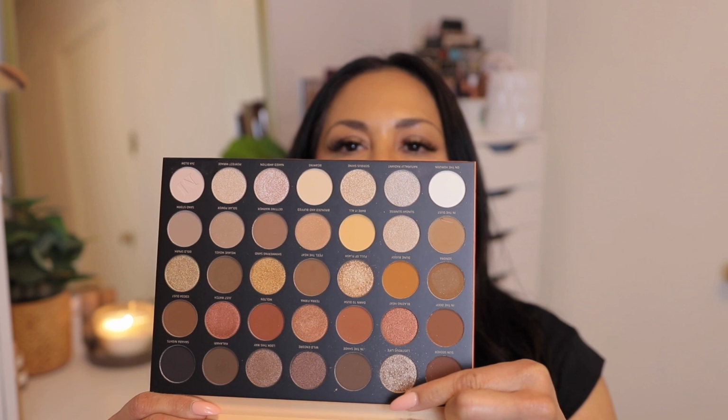I have it on today, like I said, and I only put 2 shades on. I put In the Dust and Lustrous Life. So In the Dust is in my crease, and Lustrous Life is on my eyelid. And guys, it is so stunning. The shadows in this palette just go on so well.